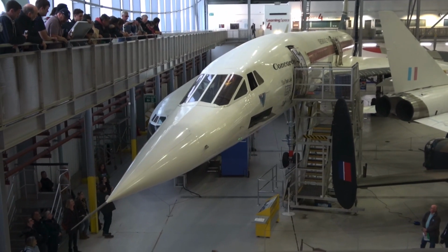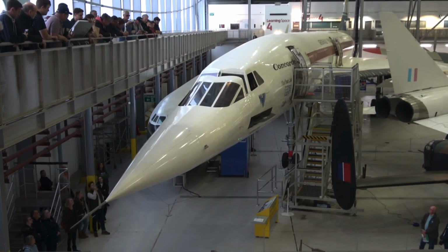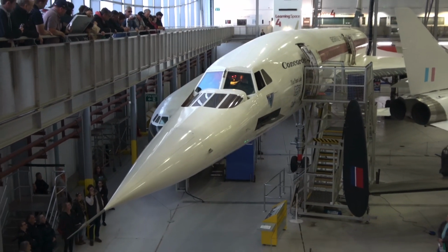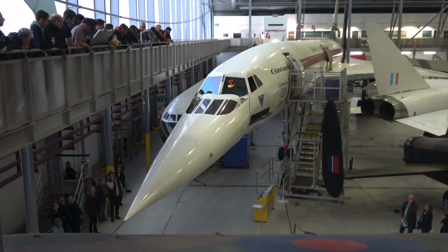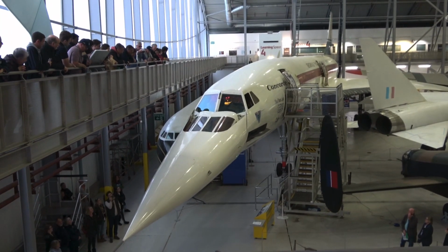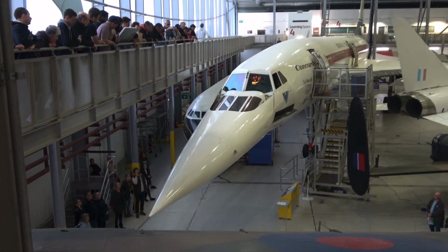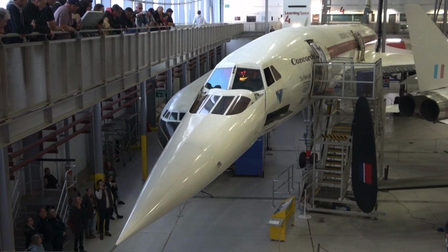Landing configuration. So first we'll take that heat shield and visor down again. And then the nose comes down 5 degrees, which we saw at takeoff. However, because Concorde comes in with its head held high, rather like a swan landing, uses the delta wing to slow itself down, they cannot see the runway with the nose like that. So this one experimented how far down should the nose go, and this is the droopiest nose of the Concorde fleet, 17.5 degrees.